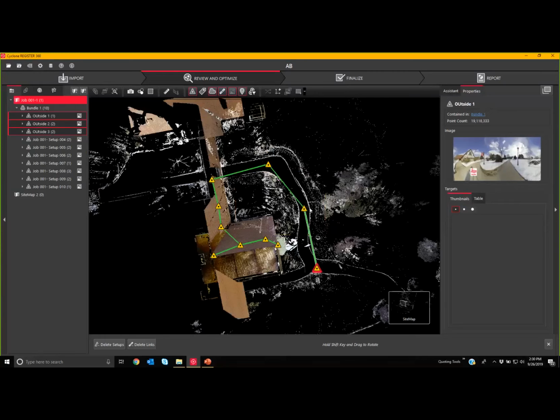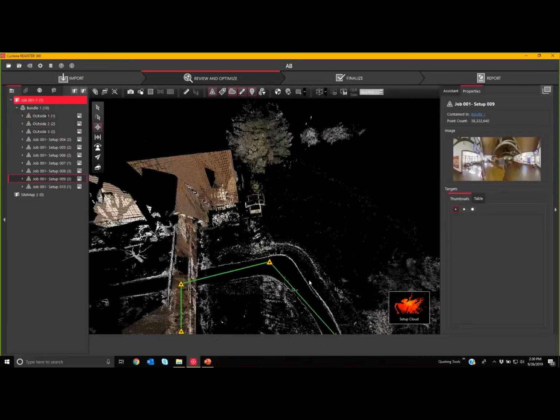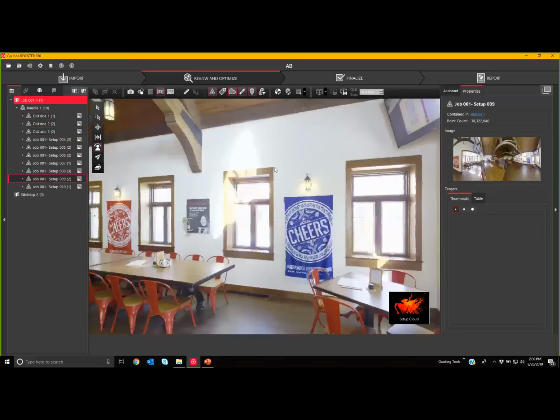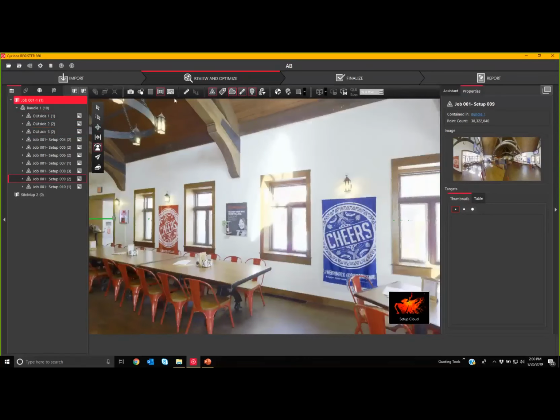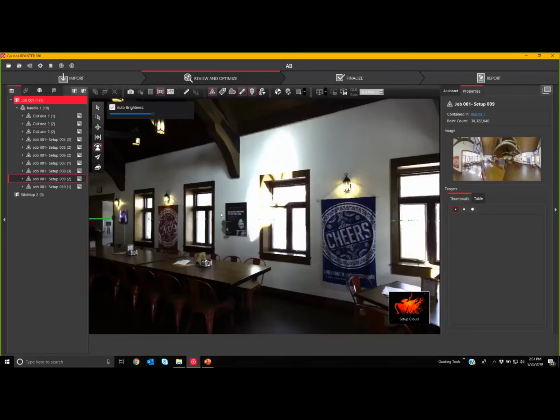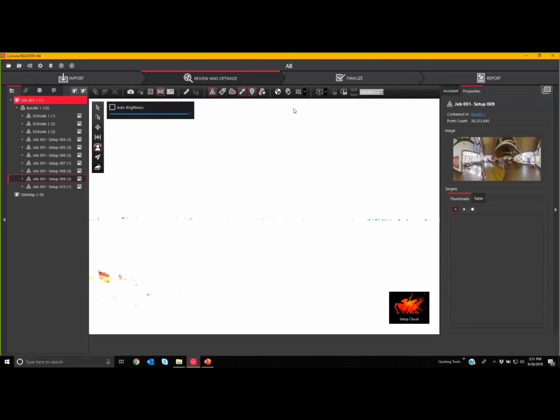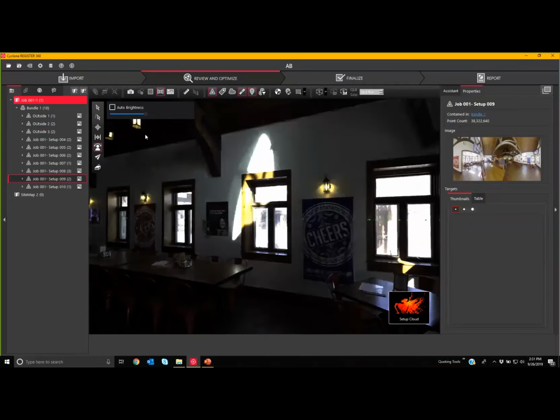So one of the things that sometimes can be difficult is if you're scanning in an area, and I'm just going to jump in here and go to the setup cloud. You're scanning in an area, and you get something like this, where maybe there's a little too much sunlight. Right? Remember that the RTC 360 takes, and I'm going to turn the cloud off here, takes HDR images, and therefore allows me to adjust the brightness either by choosing auto brightness or turning auto brightness off, and I can pretty much make it almost completely dark in there, or I can make it completely white in there. And I can do all of this just by viewing the image.